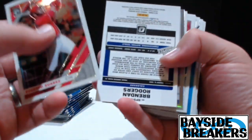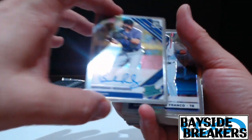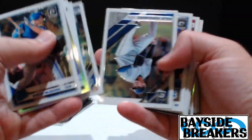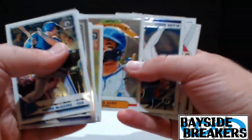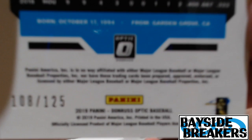First half of 9. Well, found the RF really quickly. For the Rockies, it's Brendan Rodgers. Brendan Rodgers for the Rocks. Miles Straw for Houston with the purple parallel. 125 on the Straw.